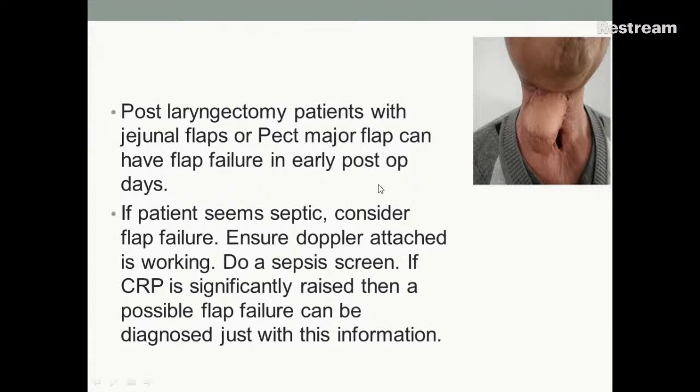It is essential to keep an eye on their inflammatory markers in the early days. If they appear septic, always consider flap failure. So usually a Doppler will be connected, make sure it's working fine, and the flap is having adequate perfusion. If the CRP is significantly raised, let's say 400, 500, 600, something like that, that would again help in diagnosing a flap failure. Just by doing this and getting this information, you can again save a patient from getting into catastrophic results. Or in these situations, always contact your seniors, and that could again save a patient's life.